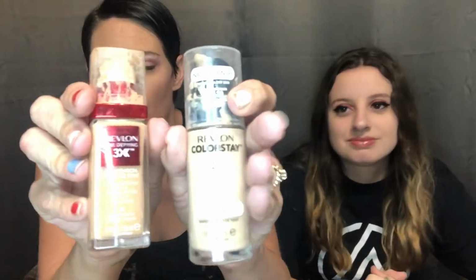Anyway, yeah, so this is what I use in the color Warm Beige. This is my typical color in the summer, in the fall, but sometimes if my skin gets a little lighter, I will take this Revlon Color Stay in the color Dune, which is lighter. You can see the difference in these. This is way too light for my skin, even in the winter, so I will take this and add just a little drop of this to it, and that will lighten my skin, and that is what I did today. I used those two foundations.